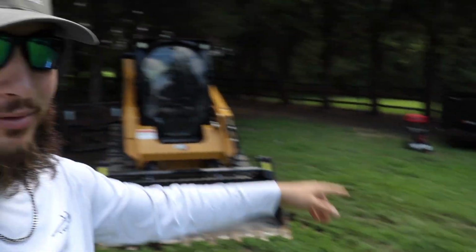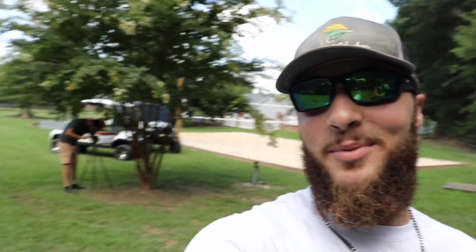As he's tearing stuff up, I'll go around and just try to pick up some stuff. We gotta get everything loaded into the dump trailer today, so it's gonna be exciting. B, you ready to do this? 100%! Let's tear this shed down.